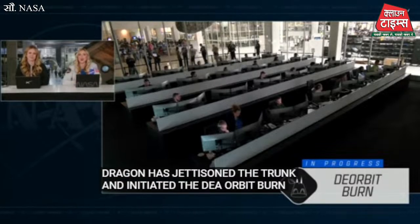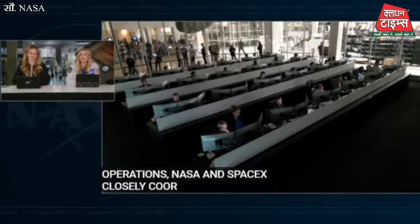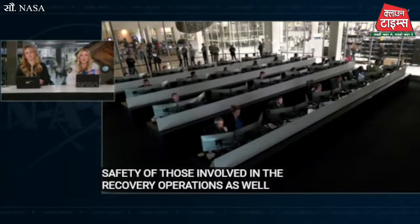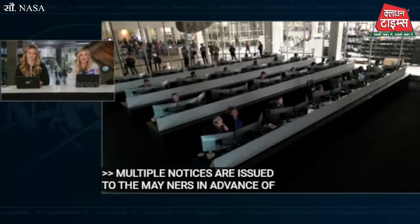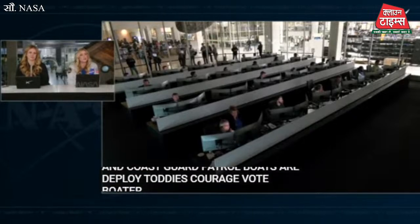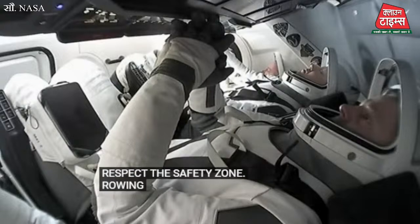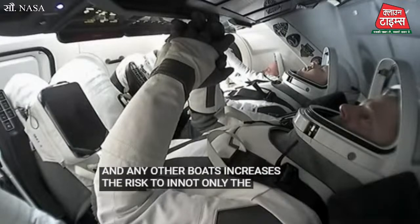As mentioned earlier, for these operations, NASA and SpaceX closely coordinate with the United States Coast Guard to establish a safety zone to ensure public safety and the safety of those involved in the recovery operations, as well as the crew on board the returning spacecraft. Multiple notices are issued to mariners in advance of and during recovery operations, and Coast Guard patrol boats are deployed to discourage boaters from entering the splashdown zones. We do want to stress to the public the need to respect this safety zone. Recovering a spacecraft from the water is a hazardous operation, and any other boats interfering increases the risk to not only the astronauts in Dragon, but the teams working to recover them from the water and the safety of those that may come too close.